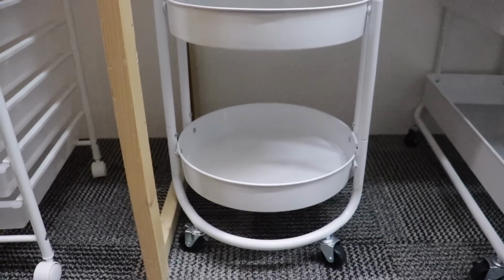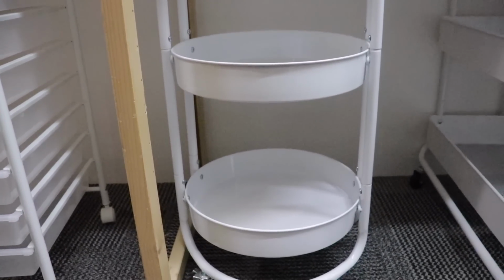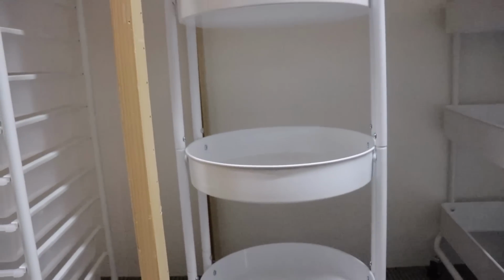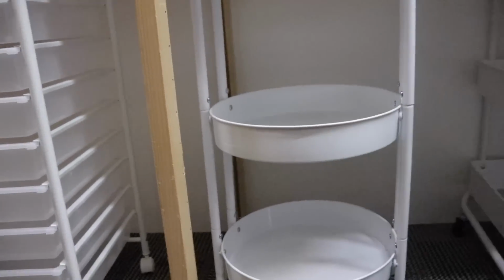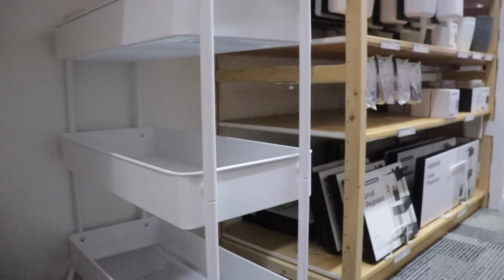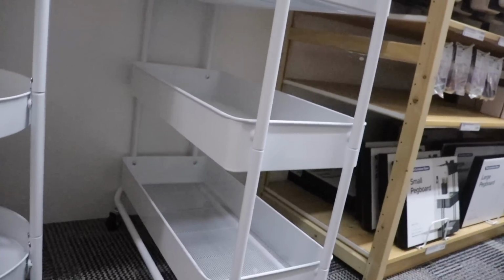I'm trying to think, the main problem we have is not really hair tools per se, it's really the wig caps and stuff like that. So I would want something like this, but square like that, so all of the space can be used. And then they have something like this too, but it just looks like it takes up mad space, and that's what we don't need.